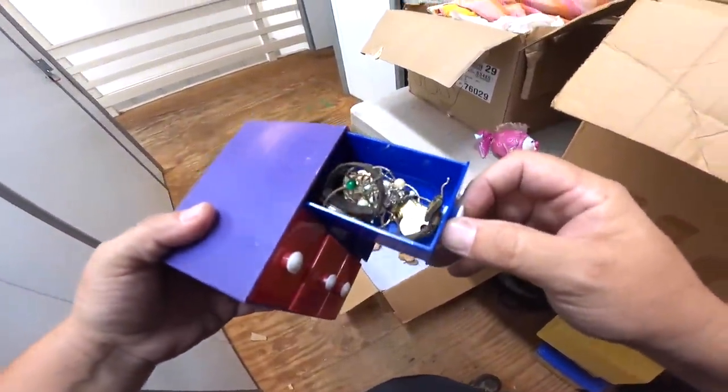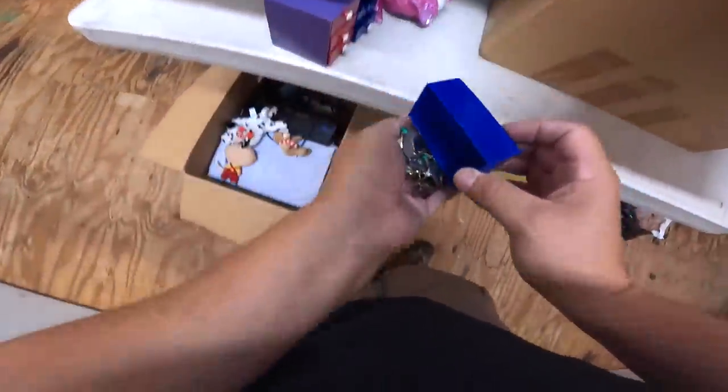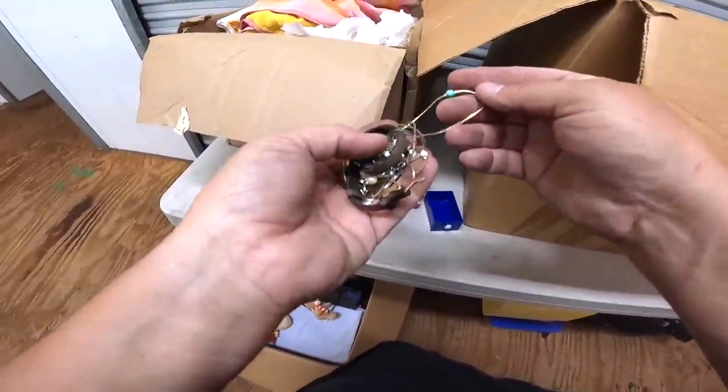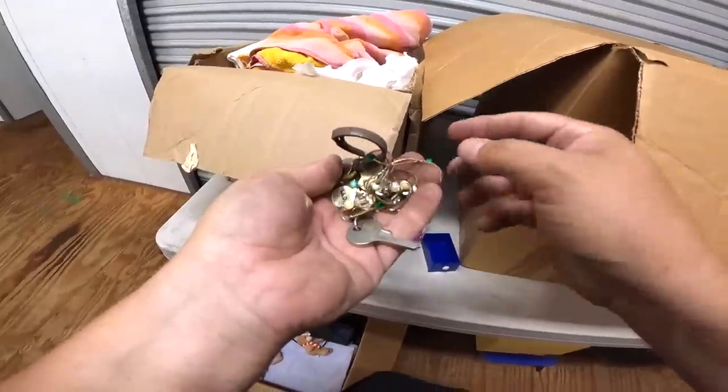There's a candle. What's in here? Uh-oh. Okay. Wait. Okay. Do we have some potential here? This could be gold. I don't think it is.